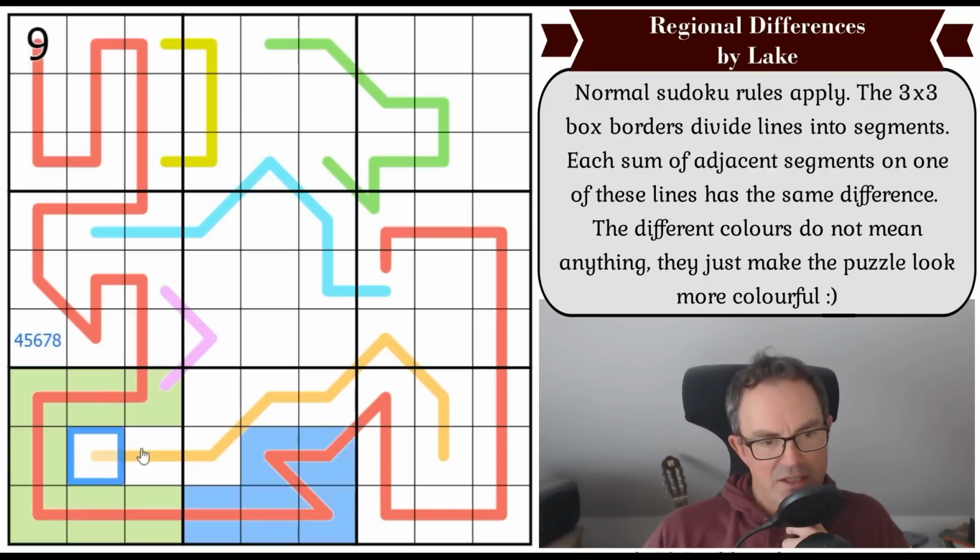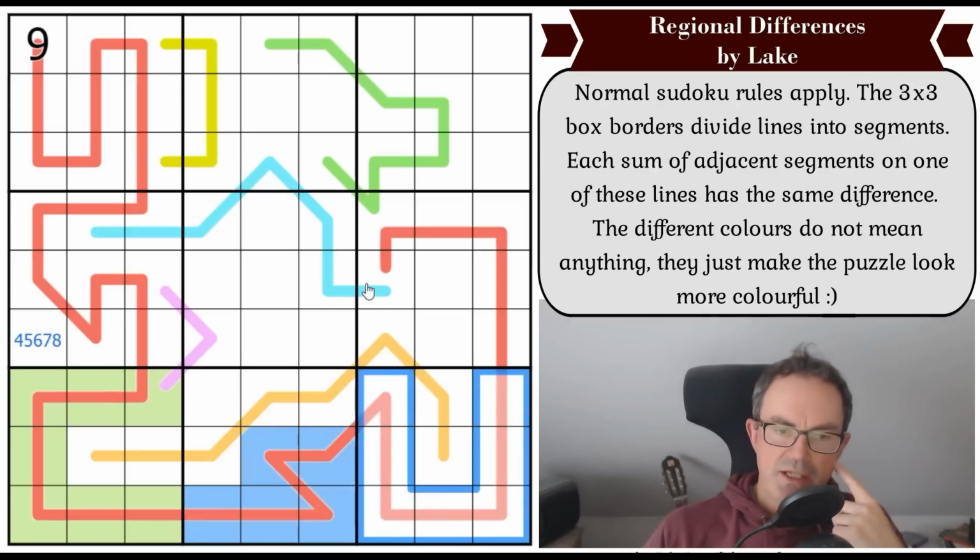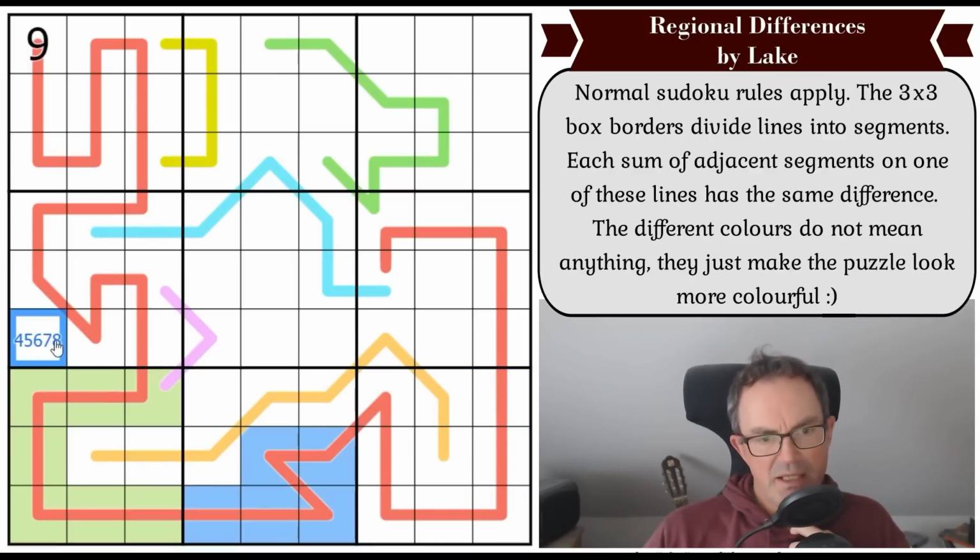Maybe I'll try a different number there. If that was 6, this would be 12. These would be 33. So this would, we've worked out that's lower, haven't we? So this would be 27. And then this would be 20. Oh, 21 is far too small. It's far too small. Yeah, so I do have to be a bit careful.